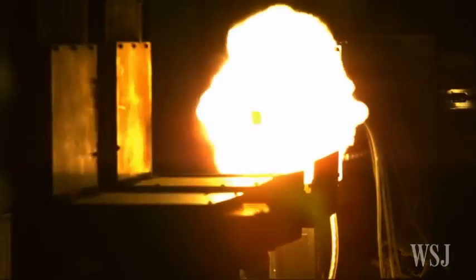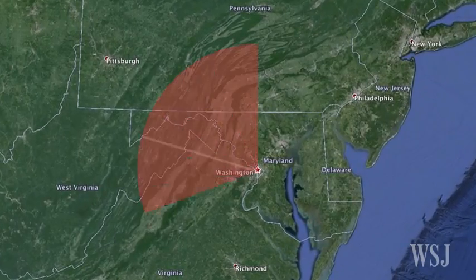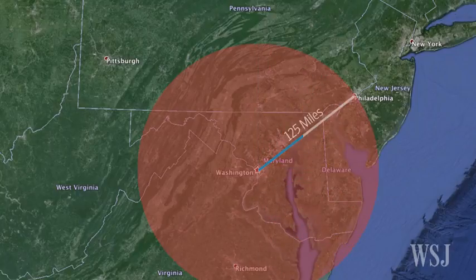And unlike conventional bullets, which lose velocity from the moment they're fired, these projectiles gain speed as they go out through the barrel. With a range of up to 125 miles, the railgun can fire a round that would travel from Washington, D.C. to Philadelphia in under 2 minutes.